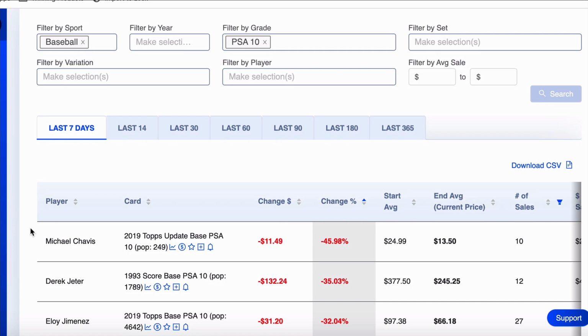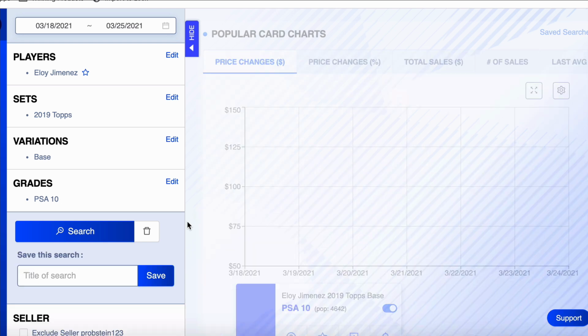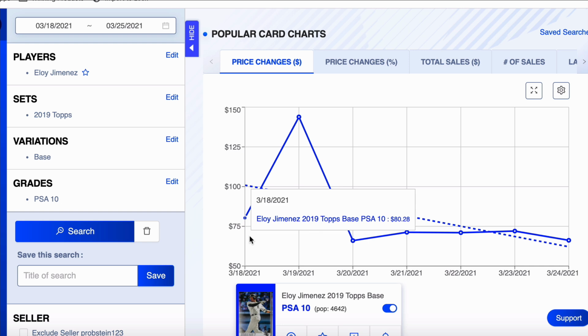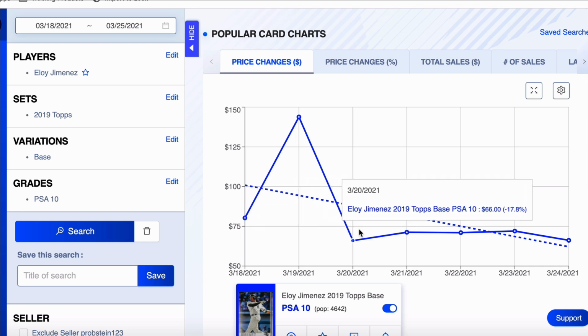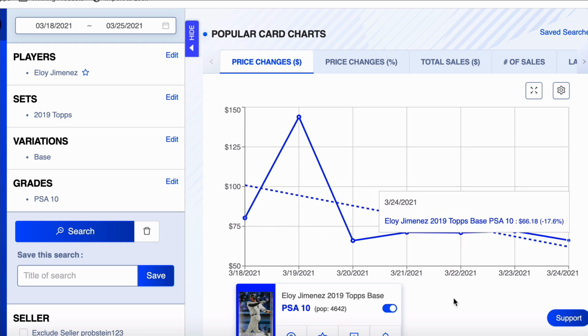Next on the list, Eloy Jimenez, 2019 Topps base, pop count of 4,642, down 32% on the week. If you don't know what pop count means, it means the number of that card in that grade in existence. So this card in the grade PSA 10, there are 4,642 in existence currently. This card started the week at $80, went up to $143. That's quite a jump, and then it went down. 66, 60, and so on. Latest sale 66.